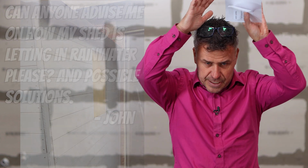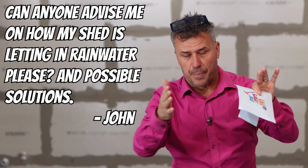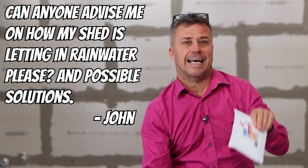But looking closely, you don't have any gutter on the shed, so that'd be my first point of call, because whatever size that is, the rainwater on that is going to be running down, and then it's just trickling off. The wind will be blowing against it, and it will go all the way on the sides of your shed.